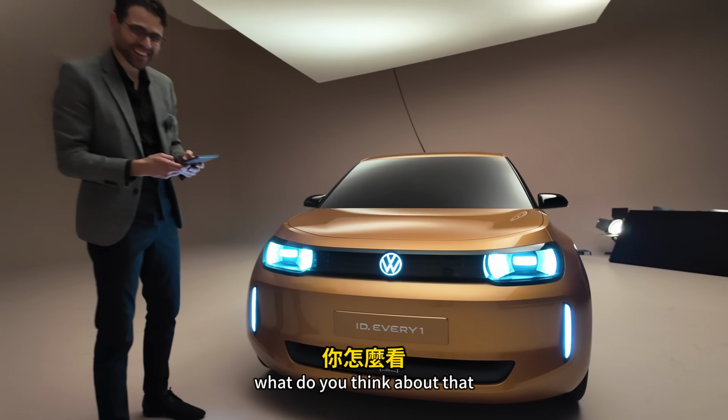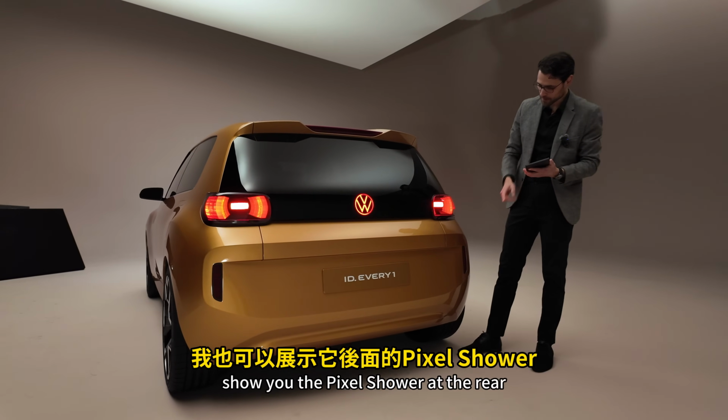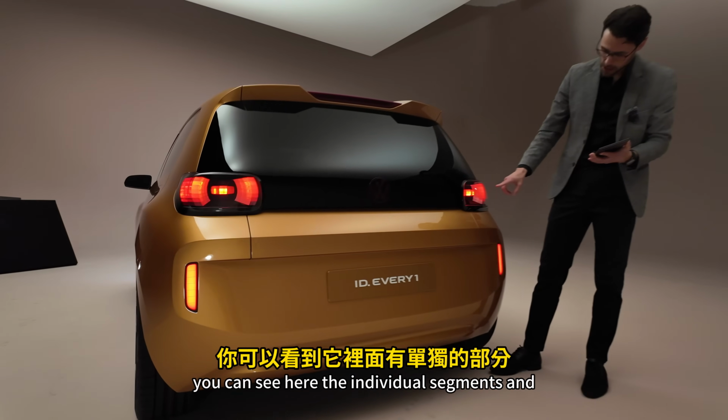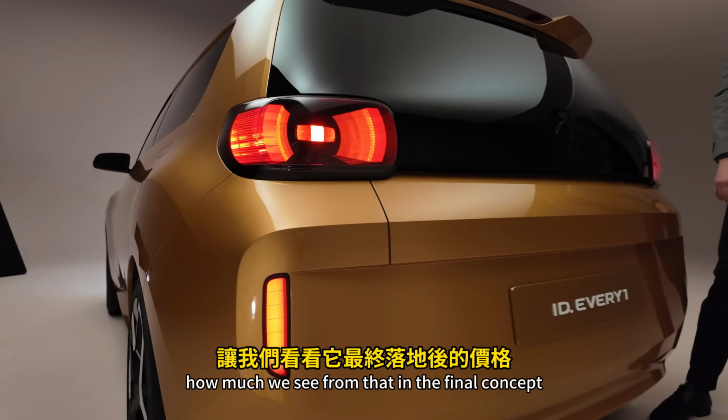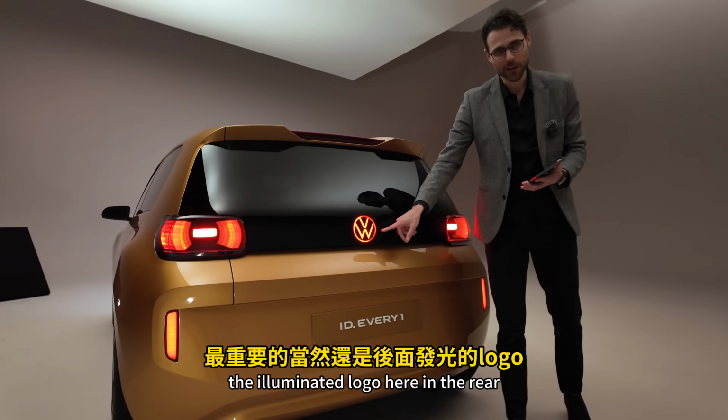What do you think about that? So I also carried here my toy back to the rear, and I can also show you the pixel shower at the rear. You can see here the individual segments, and let's see how much we see from that in the final concept. The most important thing is, of course, the illuminated logo here in the rear.